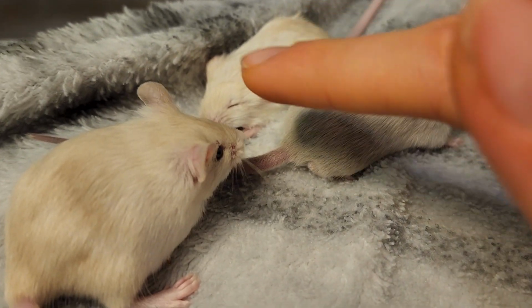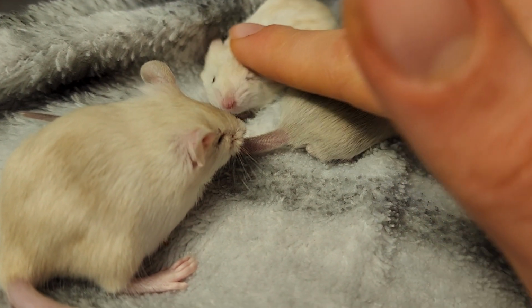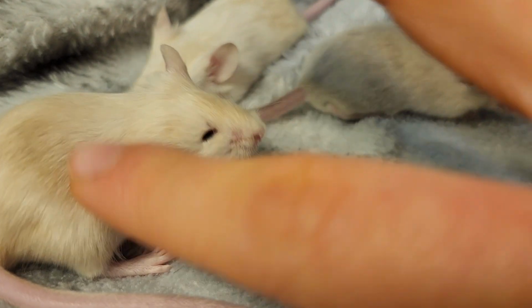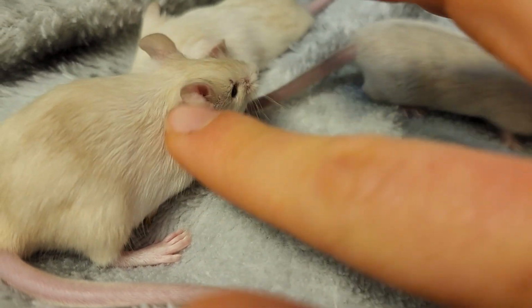Oh, look at her, she's so sleepy. Oh my goodness, your sister's so sleepy. I'm gonna try petting her. Oh, I did it. I did it. I'm so proud. It's so hard when you guys are this small.